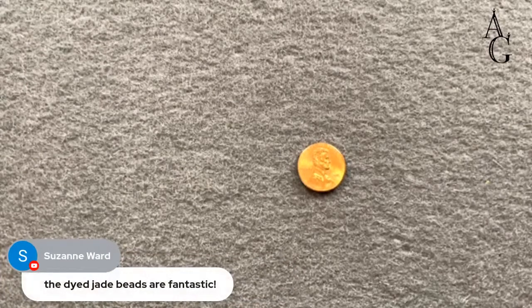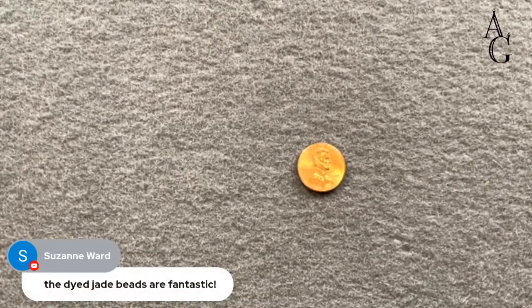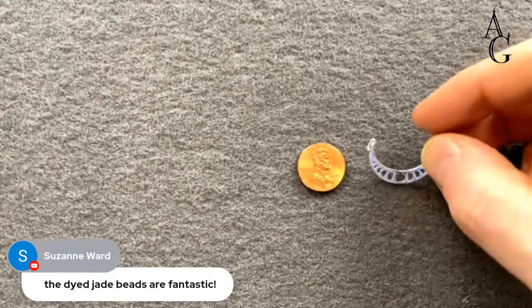Suzanne says the dyed jade beads are fantastic, right? A lot of people look down on the dyed stuff, but as long as you know it's dyed and you know it's not going to come off on your skin, then it's okay, and you can have fun with it. And you get colors that you don't get generally unless you pay lots of money for some of those colors.